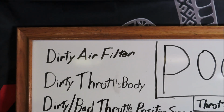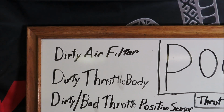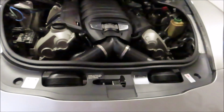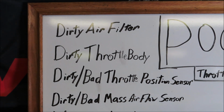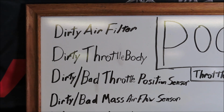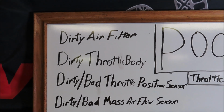I just changed the air filter not too long ago. It doesn't have a lot of miles on it, and based on its position in the bumper here, as you can see, these two snorkels feed right down into the bumper, which is where the air filter is located. It's pretty hard for a lot of debris to get up in there, so I'm pretty sure the air filter is not dirty. Now moving on to a dirty throttle body. Not too long ago I used some intake valve cleaner that I sprayed through the throttle body. And so I know that thing is pretty clean. I wiped it down while I was in there, so I know it's not a dirty throttle body.